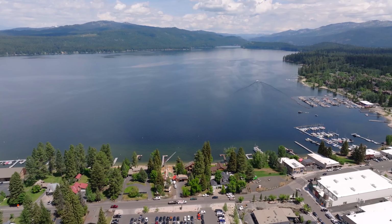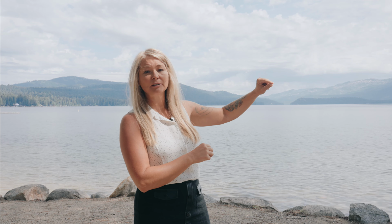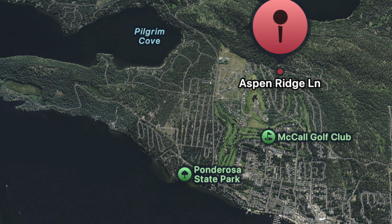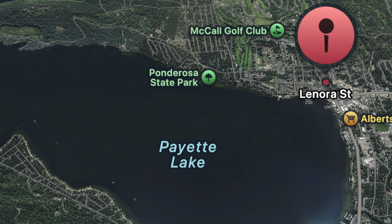And then as you get to the east side, the beginning properties are pretty low through Spring Mountain Ranch. But as you drive up a road called Aspen Ridge, that gets up high enough, or on Lenora, where you have a view over Payette Lake. So we're gonna circle the areas on the map and you'll be able to see right where they are and make it so easy for you to find the view that you're looking for.